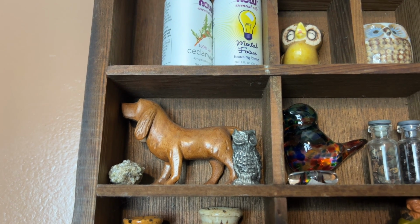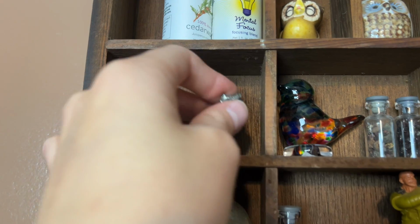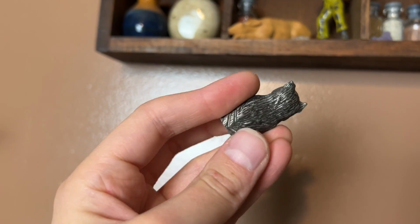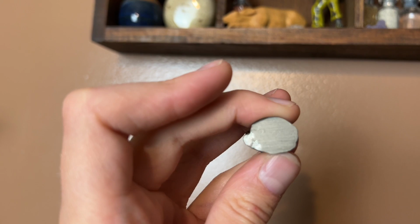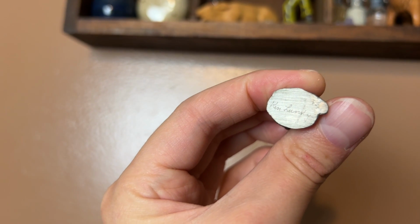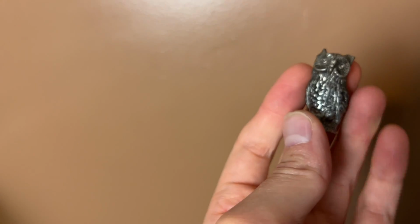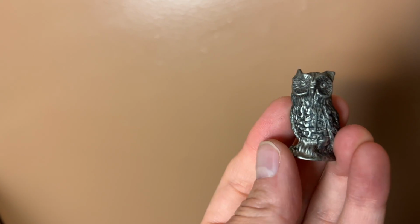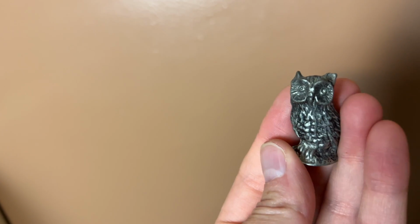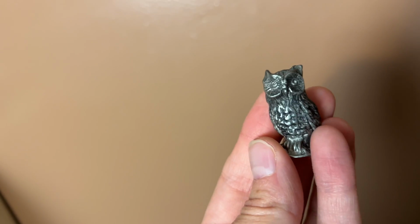Next, we have another wood carving. Surprise. And this little steel, this is heavy too, a little steel owl. As you can see, I love owls. I love birds. I think that says something on the bottom. I guess that's who made it. This came from, I think, an antique shop. And I love owls, and I love little statues, little figurines, so it seemed fitting.